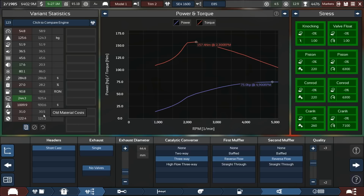But yeah, so this makes the engine slightly more costly. Not only slightly, but a lot. This is not good. But yeah, I think we need to have this now. One advantage of this is, of course, that the engine is finally a little quieter. We are now running at 17.6 loudness.